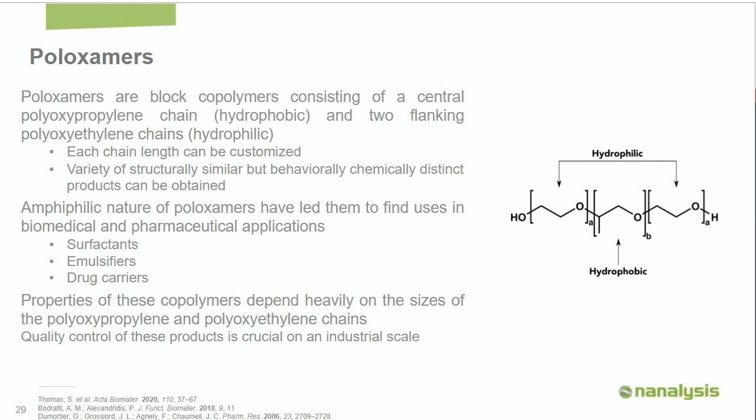So because of their unique properties, poloxamers have found widespread use as surfactants, emulsifiers, drug carriers. They're honestly everywhere, and they're present in so many products we use on a daily basis. But because the properties of these polymers depend heavily on the exact sizes and lengths of these polyoxypropylene and polyoxyethylene chains, the quality control of these products is crucial from an industrial perspective.